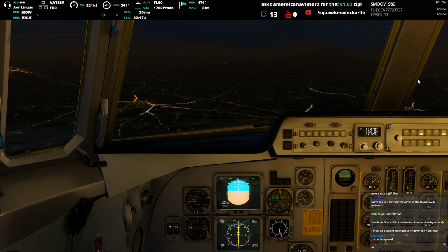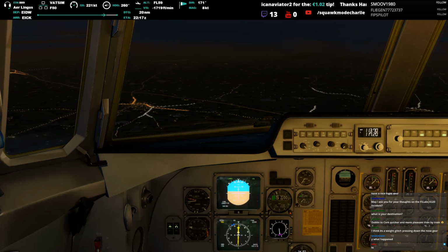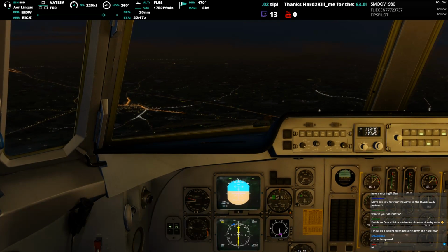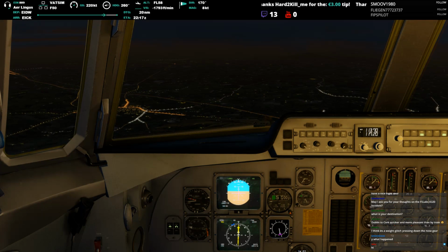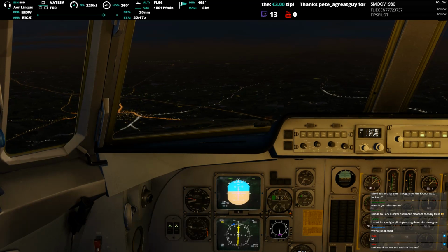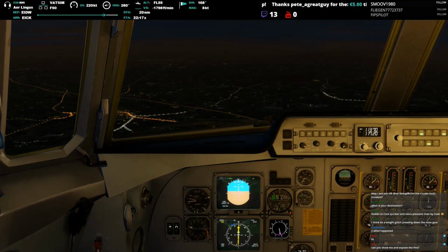Channel on the Airbus 320. At Cork Bay, information Quebec, clearance to Shannon. Shark 90, hello again, Shannon Control, cleared to Shannon, Cork 1 Quebec, departure runway 17.